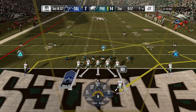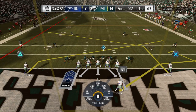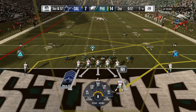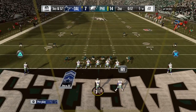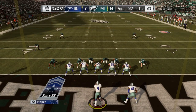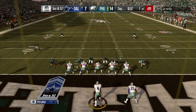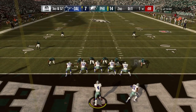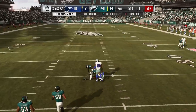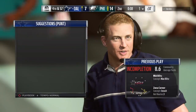Here we go, 46. Gun. No run call here. They'll look to throw instead. Incomplete. And we're down to 8 seconds now.